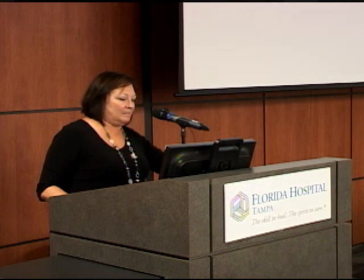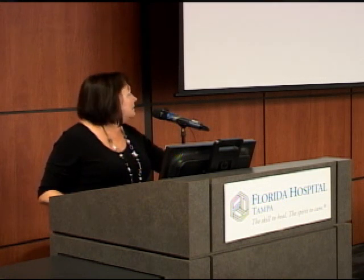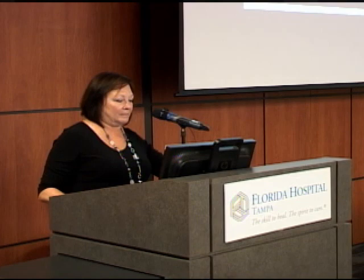Here we are in 2D, and as we isolate two different 3D slices, we can see that's just a little tortuous vessel. That's a negative mammogram, and we sure don't want to be putting a needle in that, do we? So again, we saved this lady a biopsy, and this is a negative mammogram. So another great example of how tomosynthesis can help eliminate the negatives.